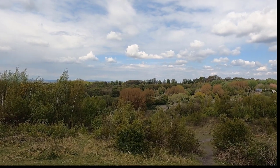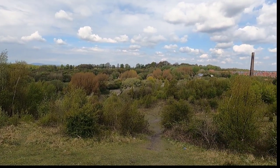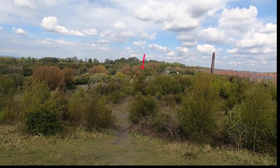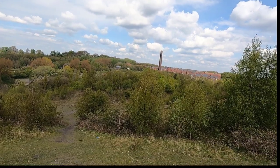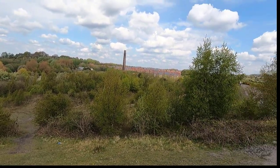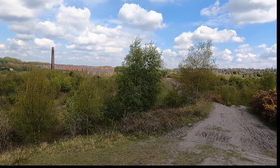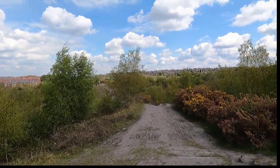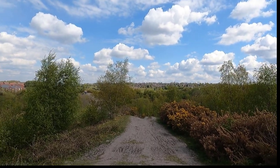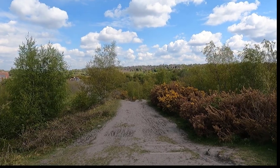And then here are the car parks that we visited before, over to the old entrance to the colliery. Again, the stack, which would lead further on to Wolverhampton. And then we'll come over and we can see Sedgley Beacon. And then the spire of All Saints Parish Church in Sedgley.